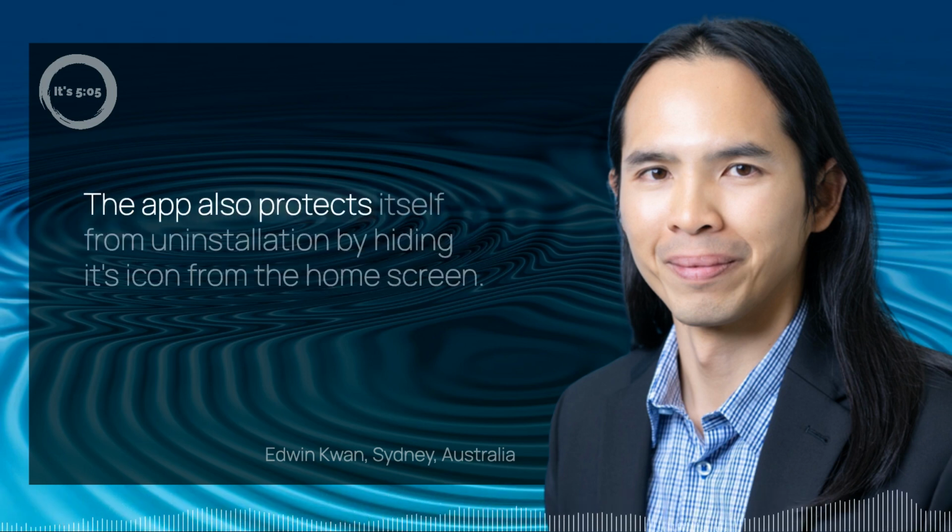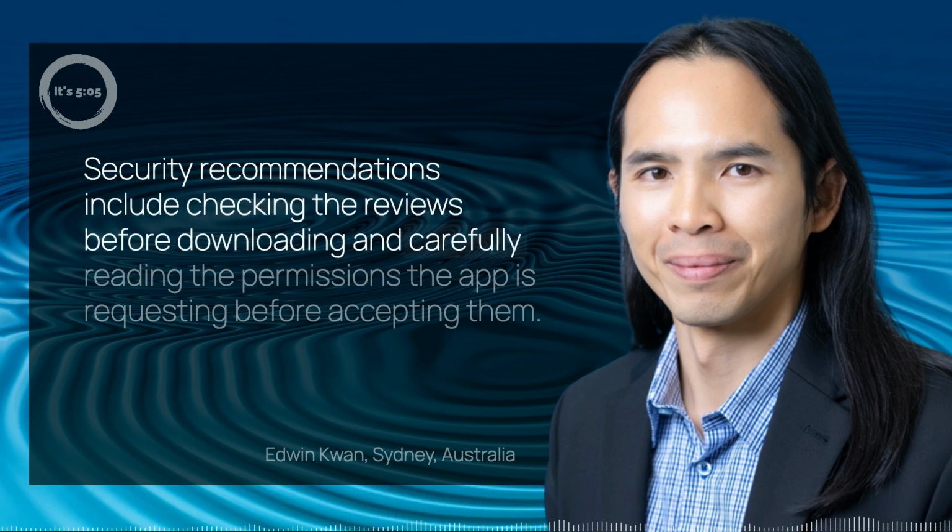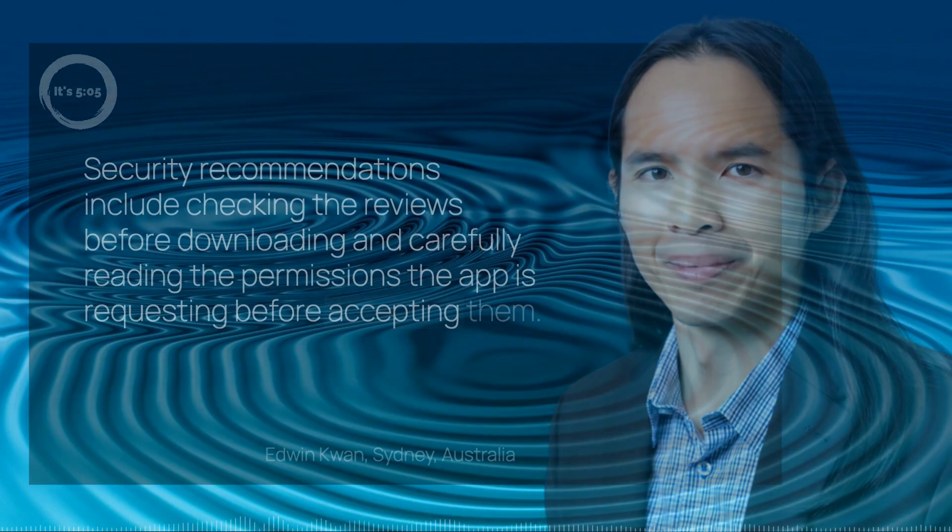The app also protects itself from uninstallation by hiding its icon from the home screen. Security recommendations include checking the reviews before downloading and carefully reading the permissions the app is requesting before accepting them.